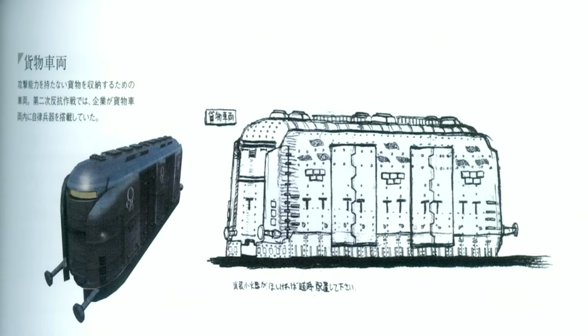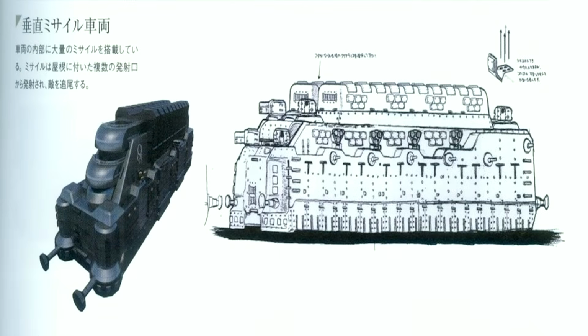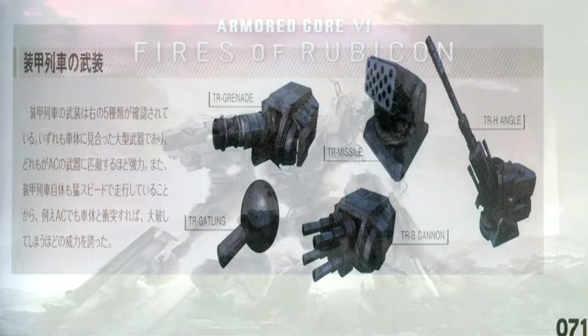Behind that is the freight vehicle, which, while once used for cargo, now carries autonomous weapons. Behind this is another artillery vehicle armed with a large long-distance cannon on its top and missiles at the front and rear of it. Finally, the last part of this train is the vertical missile vehicle, which has multiple vertical missile launchers on its roof that can track foes. I will now show a picture of all the armaments that can be found on the armoured train.